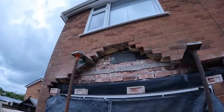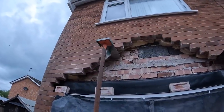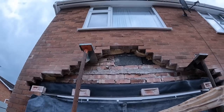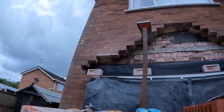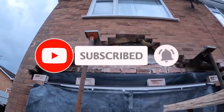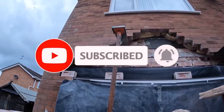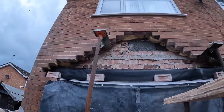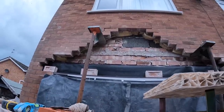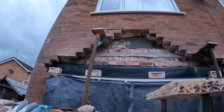Now this is a perfect example of when people are going nuts in the comments about supporting brickwork. That brickwork's supporting itself. That's where it goes naturally, like that. We've got the acros in just for safety, but that brickwork is supporting itself. It's going nowhere, that. And that's the natural drop. When the lintel's rusted and dropped, that's what's gone above it.